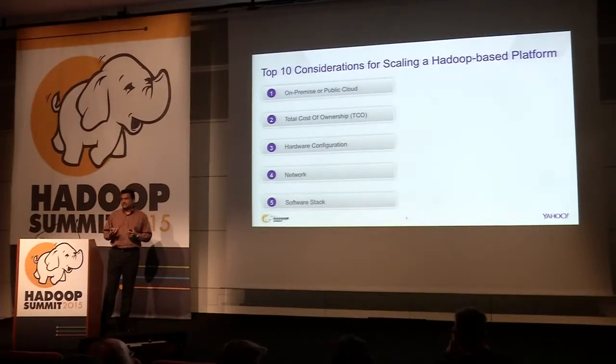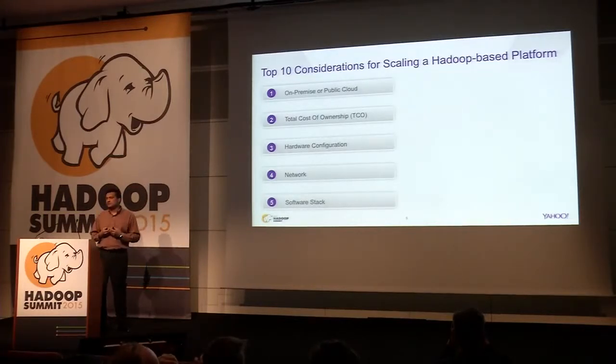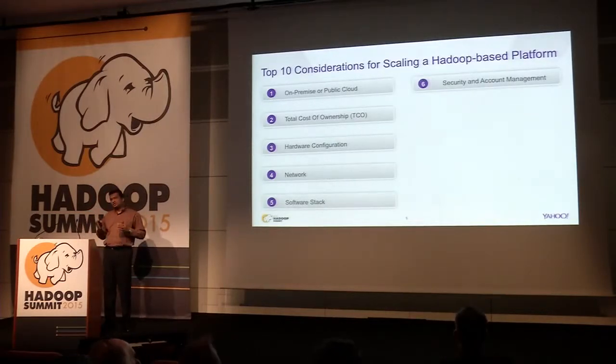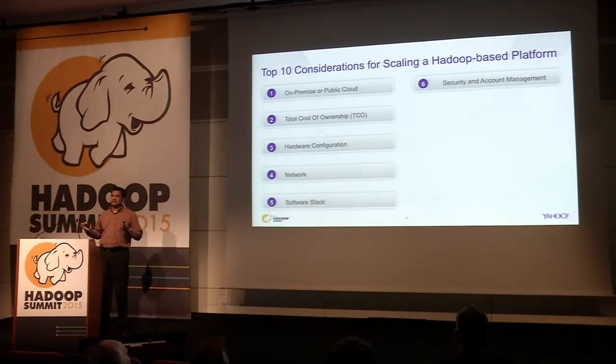And then the software stack, of course, is important. So I'm not going to spend a lot of time on the software stack. We'll definitely touch upon how we think about the software stack, okay? Security and account management is a huge area, so it's sort of a disservice to that area in a talk like this, but I'll touch upon what's important, how you think about that.